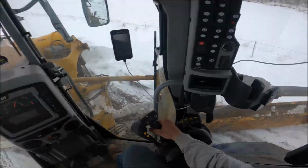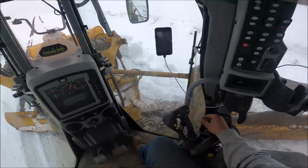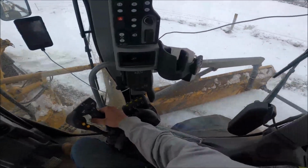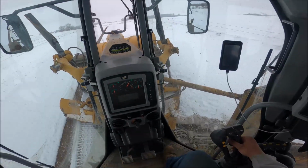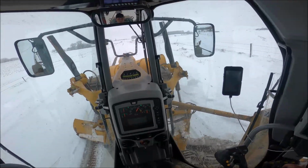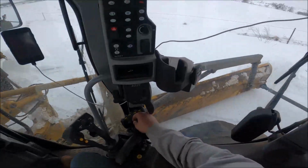At least the roads will dry off a little bit quicker with having them down close to gravel for the most part anyway. That's another thing, it takes so much power to push this stuff. I've been maxed out in 7th. I've actually come almost close to running out of power, so that kind of tells you how heavy this stuff is.